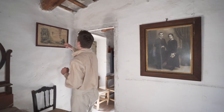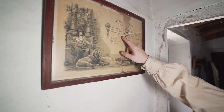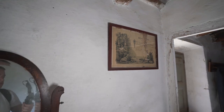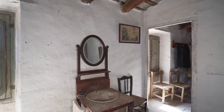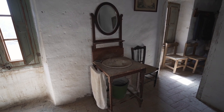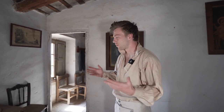Over here we have also a diploma from 1909. San Pedro Giulio, it says on here. Okay, very interesting. Nicely designed as well. And another sink area in front of here. Just want to take a moment, take this beautiful piece in. Just imagine living in this place. People had no electricity, no running water, no Wi-Fi, of course, nothing. They didn't even have a bathroom.